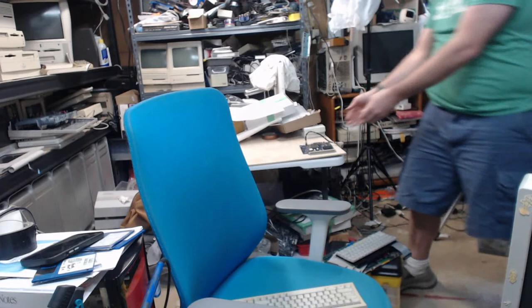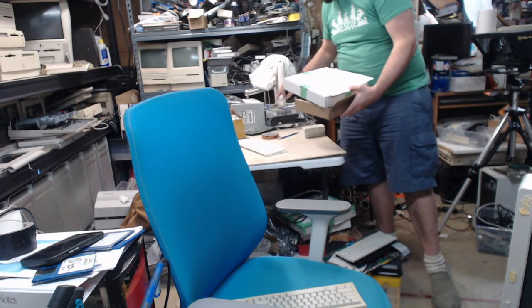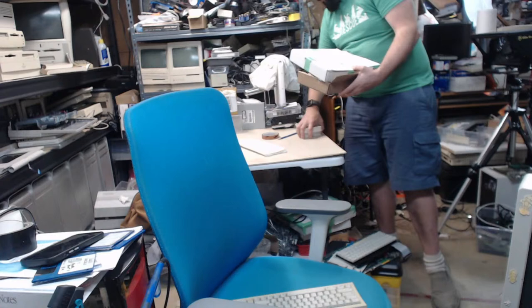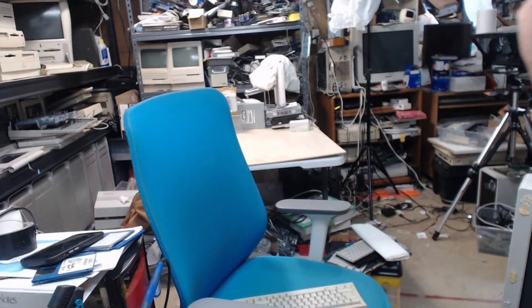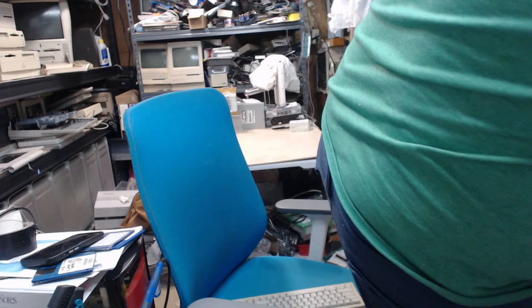Now we have to think of a computer that we want to plug the damn thing into. All right. Okay, let me just put these tools away before I lose them. Should leave the monitor on the chair. That chair is not going to hold the weight of this monitor forever. It's a very cheap chair.